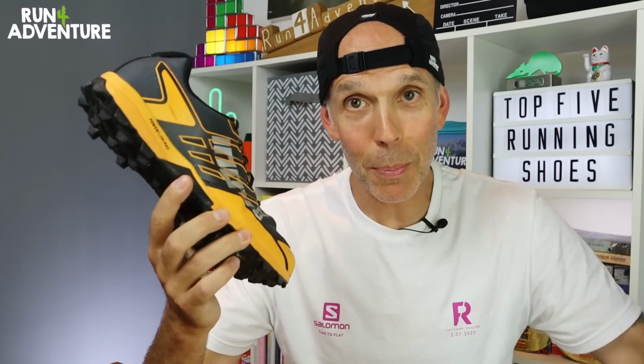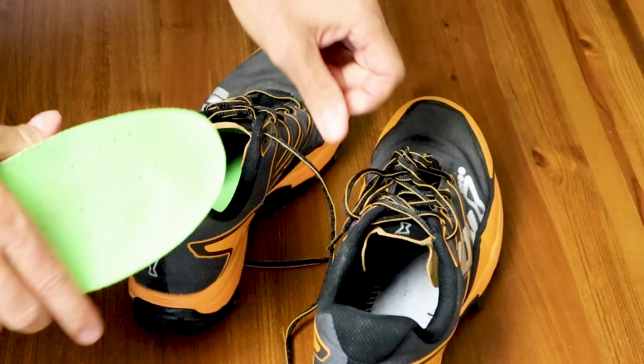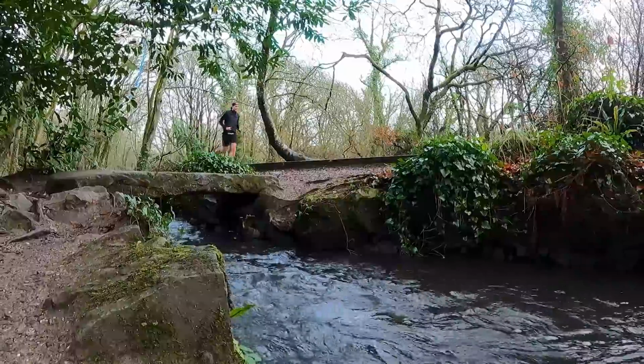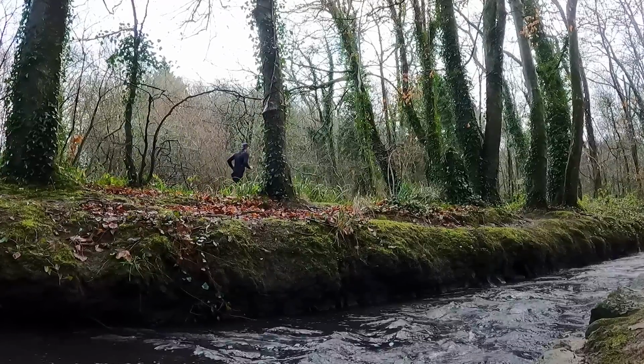So I grabbed a spare pair of my brilliant Boomerang footbeds from Inov-8, super cushioned and bouncy and comfortable underfoot. I stuck them into the X-Talon and the shoe was completely transformed. Now if I pick up a section of tarmac, it actually runs and bounces along quite comfortably, and it kind of made me think, why didn't they put a pair of those great footbeds in the first place?